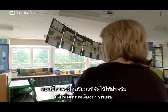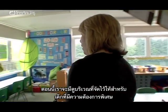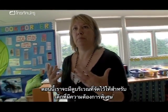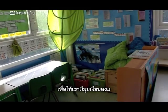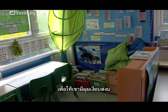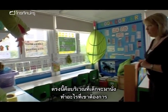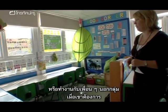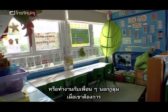I'm going to take you over to this area, which is an area where our children with more particular needs can come and have a bit of space, a bit of quiet. So this is the area where they work with their INAs, or they work with friends away from groups when they need to.